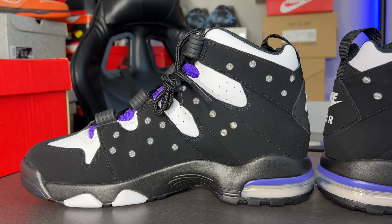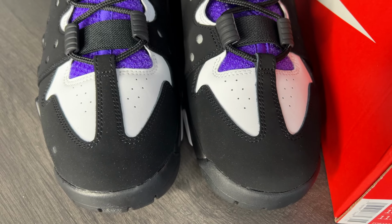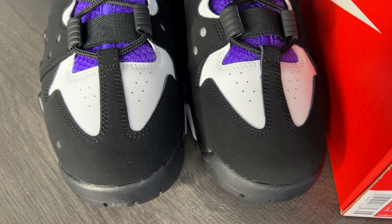Now coming towards the toe box here, they won't really crease up on you, but they will crease up on you, if that makes sense. So if you look in that white area, that's where it will start to crease up a little bit, if I remember correctly.